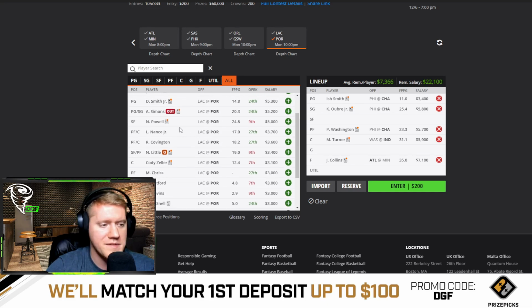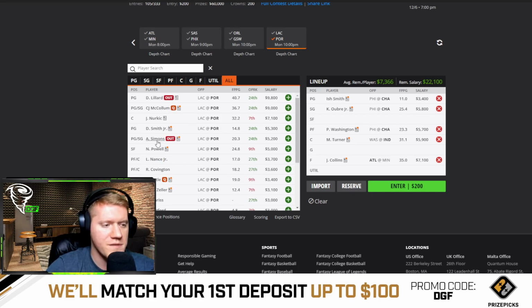Norman Powell will have minute upside. However, he's not been very effective fantasy point per minute wise. So it's really just going to be CJ McCollum and also Dennis Smith. And obviously Nasir Little if he does play because he's only $3,400. And honestly, that would be my core here for this slate.